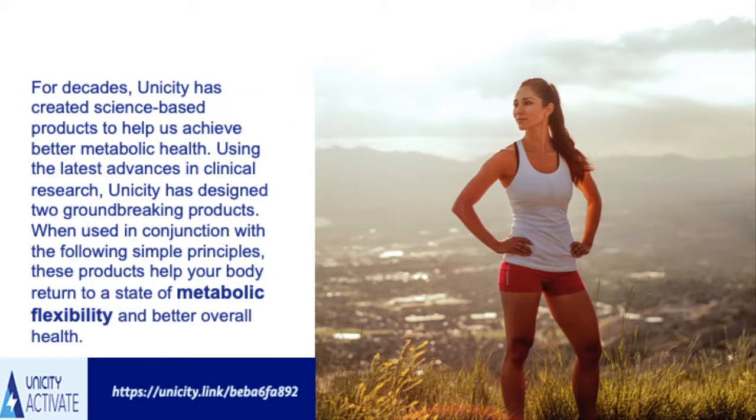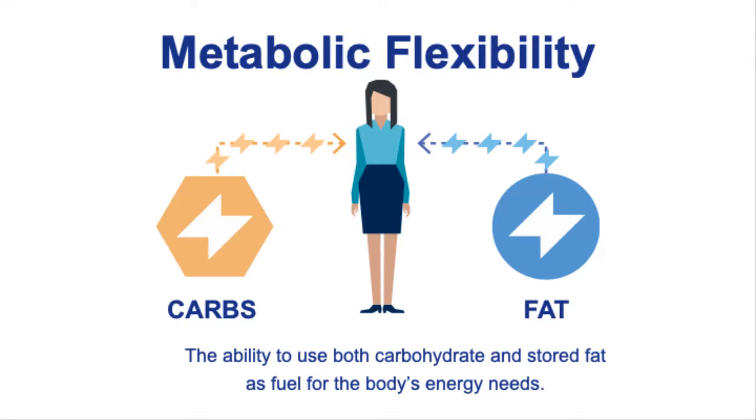For decades, Unicity has created science-based products to help us achieve better metabolic health. Using the latest advances in clinical research, Unicity has designed two groundbreaking products. When used in conjunction with the following simple principles, these products will help your body return to a state of metabolic flexibility and better overall health. So what is metabolic flexibility? It is the ability to use both carbohydrate and stored fat as fuel for the body's energy needs.